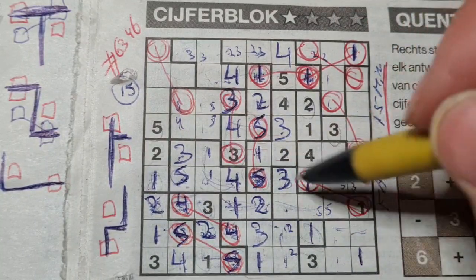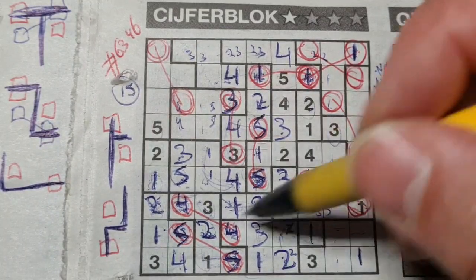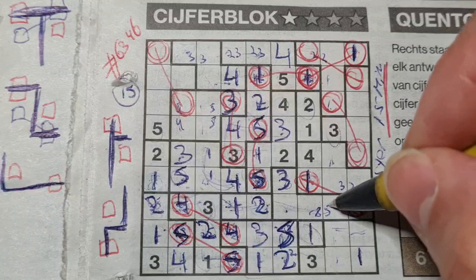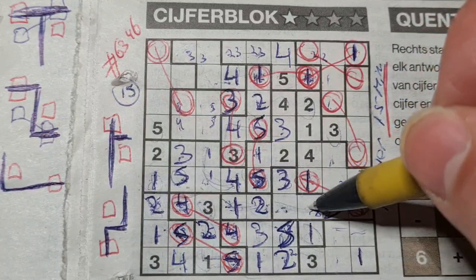I've marked those 2 boxes earlier with the 2. We have a 2 now, so this box can't be 2 anymore. That box should be 2. 1 box left in this area for number 5. I've marked those 2 boxes earlier with a 5. We have a 5 now, so this box can't be 5 anymore. That box should be a 5.